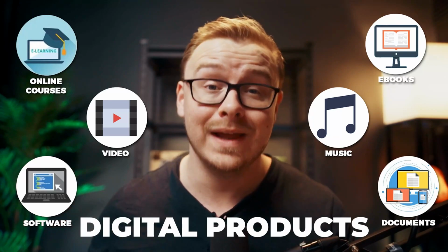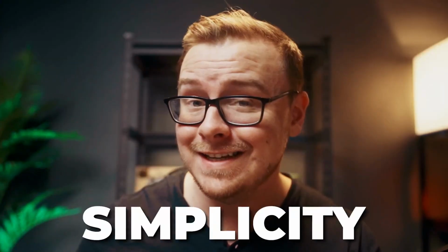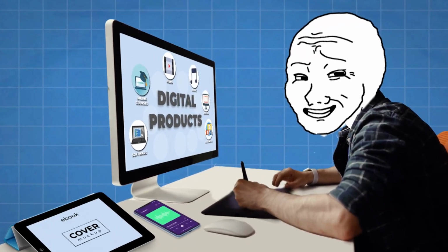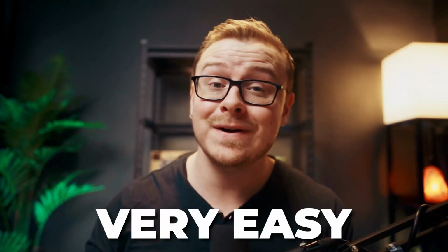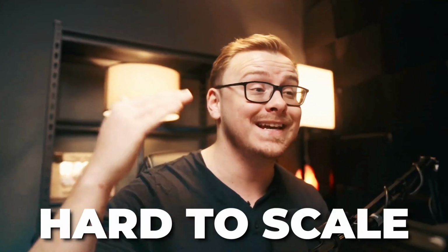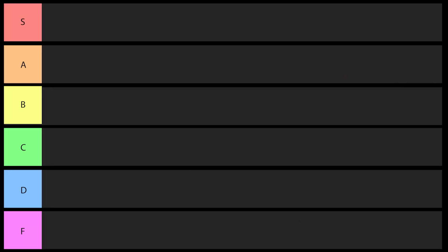And I really do like this one. I like its simplicity and how useful it is. I also like how easy it is for a beginner to get into it. I would say this is one of those where it's very easy to make it to like 10K per month, but it could potentially be hard to scale above that. But still, this is a beginner list, so I will put this one in A tier.